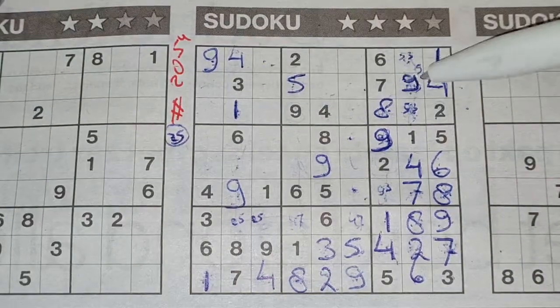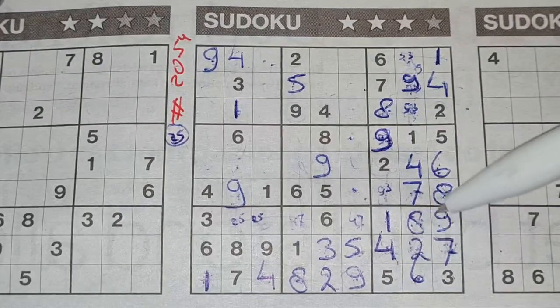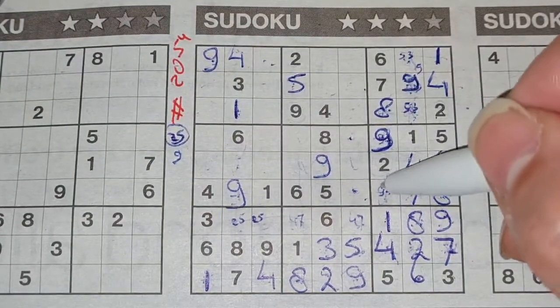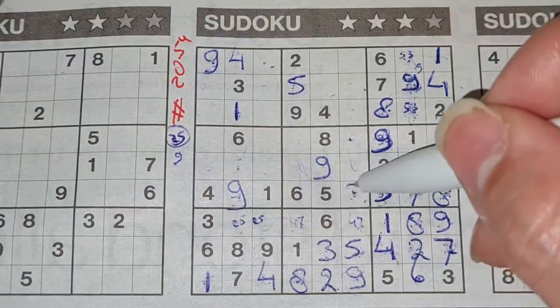And all the 9s are used. I can see digit number 9. Now we have a 9 here, so this can be a 9 in the row. This should be a 3. One box left in this row for the number 2.